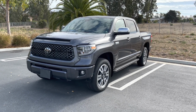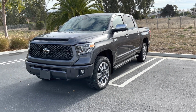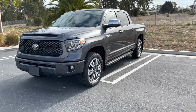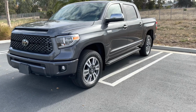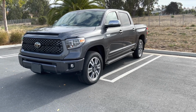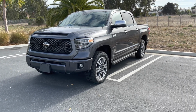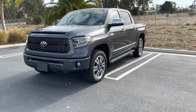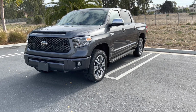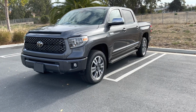So first of all, this is a Toyota Tundra. This is a 2021. This is a Platinum 4-wheel drive. So this is kind of about as nice as it gets, sort of as fancy as it gets. I have owned many Toyotas, starting out with a Toyota Tacoma that I just sold, 24 years old on that last one. That one had over 220,000 miles. So it was time to get something a little bit bigger.